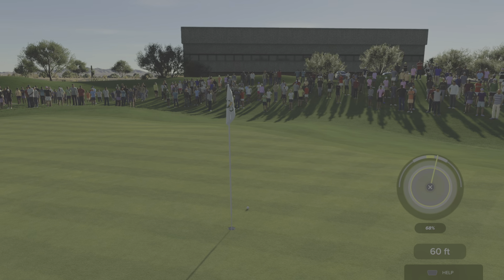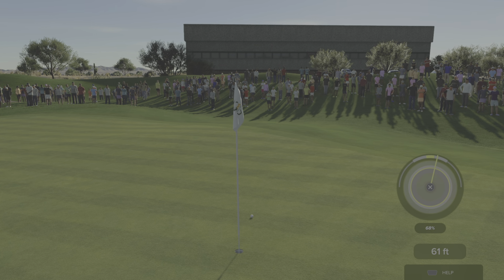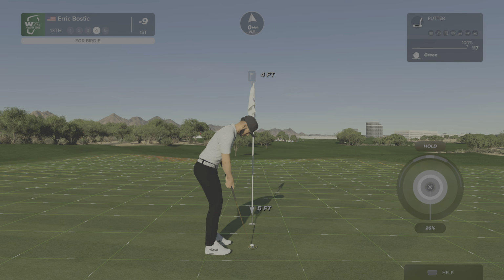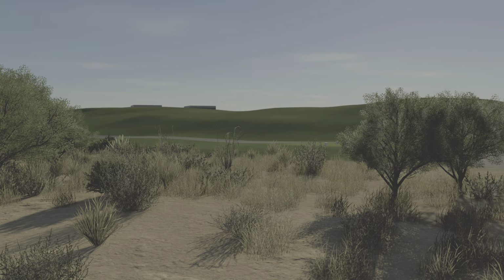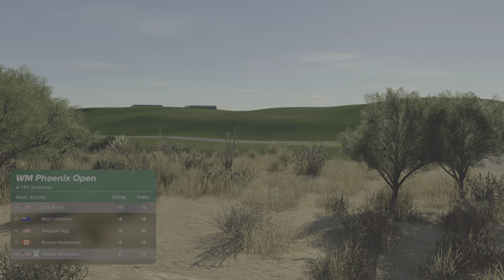Ooh. Didn't quite have the right stuff there. A chance for a birdie if this goes down. Putt is underway. Leading by 4 strokes after that one.